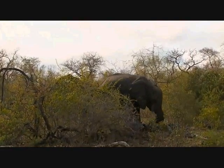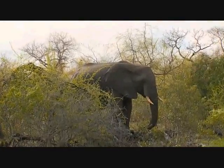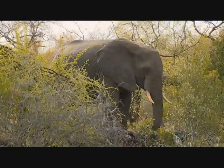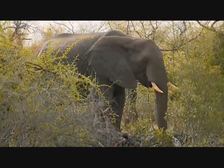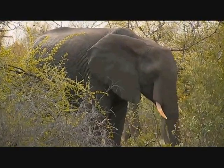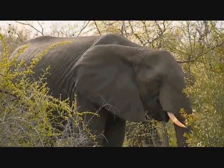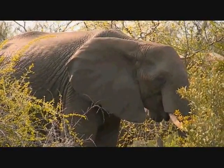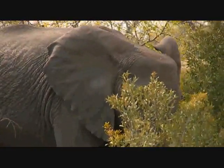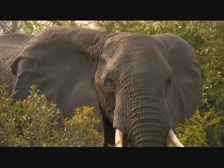They're right at the cusp of that age where it might be time to start separating themselves from the rest of the herd. He just used his tusks there to shift the broken log out of the way so that he could get down to the fresh stuff underneath it. Oh, big boy.